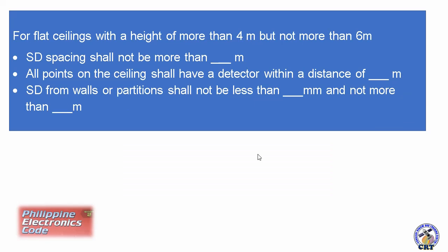For flat ceilings with a height of more than 4 meters but not more than 6 meters, SD spacing shall not be more than blank meters. All points on the ceiling shall have a detector within a distance of blank meters. And SD from walls or partitions shall not be less than blank millimeter and not more than blank meters. Okay, so ano ang magiging sagot nyo dyan?